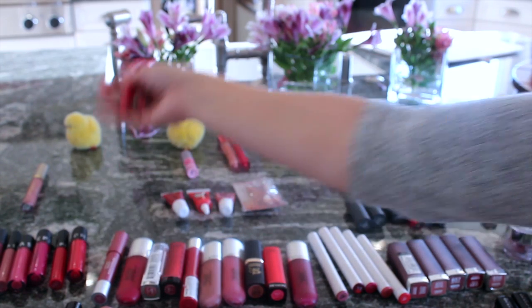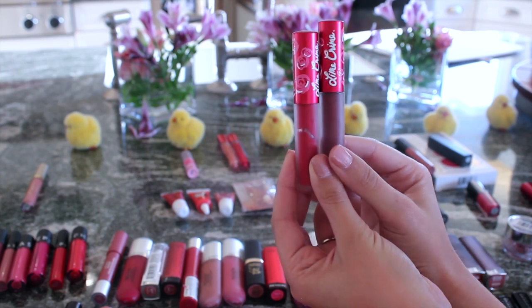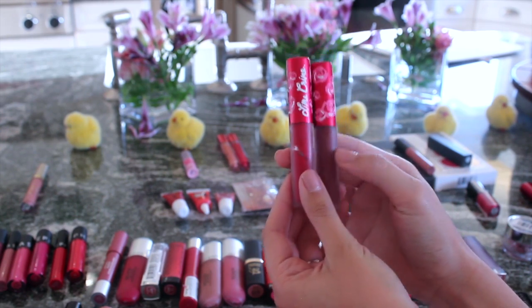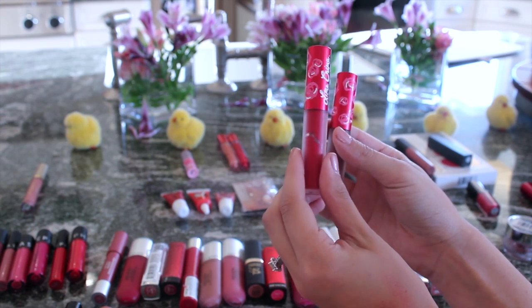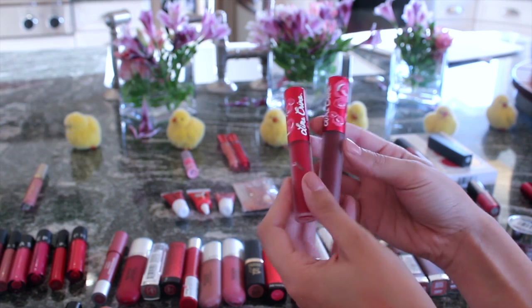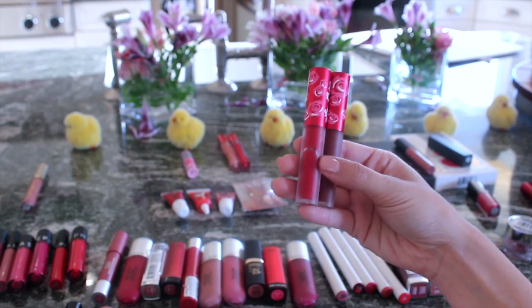So, the first things I know that I am going to be giving away or tossing are these right here. These are the Lime Crime Velveteens. I do not like these at all. They dried out my lips. As you can see, it's broken up a bit. I've had these for quite some time, so unless any of my dear friends want to test these out, I'm going to be tossing these.